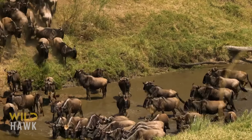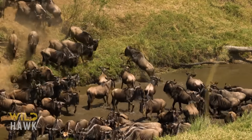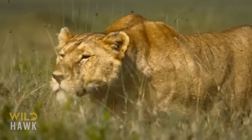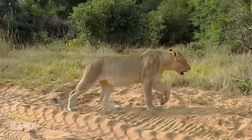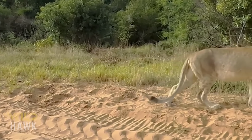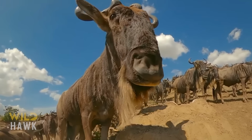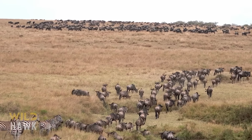At that moment, a young lion silently ambushed them at the water's edge. It chose a time when the herd of wildebeest was dispersing, the current slowing their pace. For a young predator, this was an opportunity to test its strength and assert its instincts.